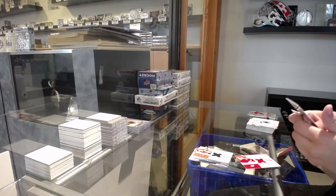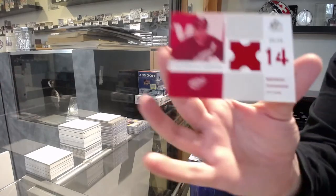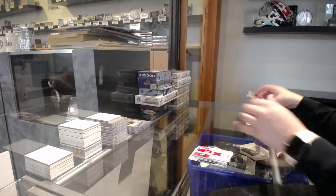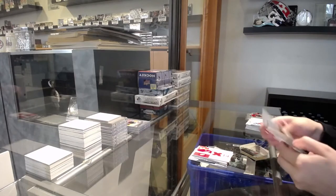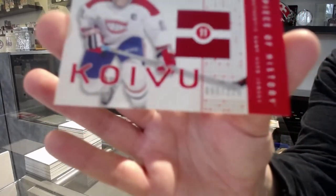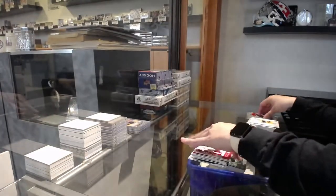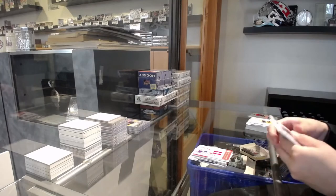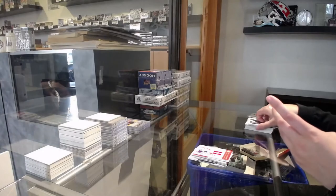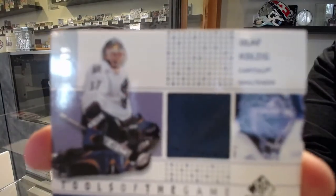New Grooves, number 750 of Lynn Loines for San Jose. And Brendan Shanahan, number 99 authentic Fabrics jersey for Detroit. We've got a Piece of History jersey number 225 for the Montreal Canadiens, Saku Koivu. We've got a Tools of the Game leg pad number 299 for the Washington Capitals, Olaf Kolzig.